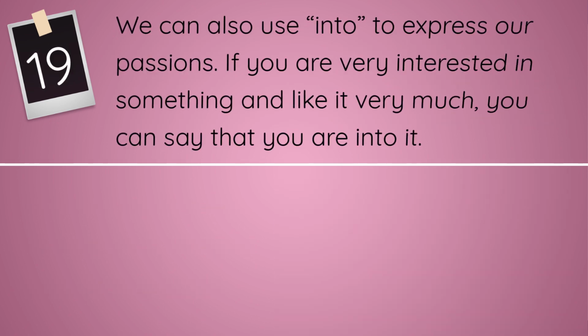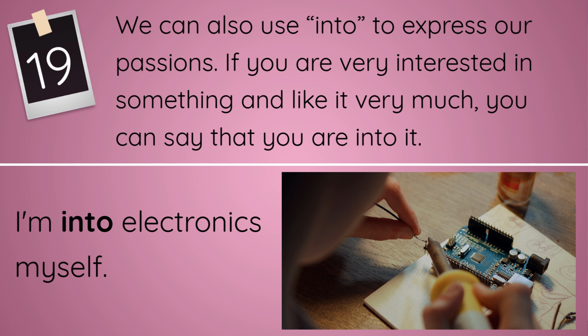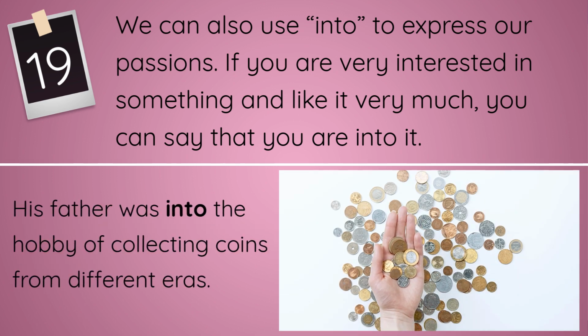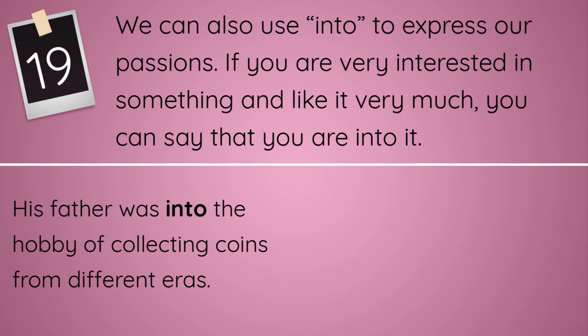We can also use into to express our passions. If you're very interested in something and like it very much, you can say that you're into it. For example, I'm into electronics myself. His father was into the hobby of collecting coins from different eras. Remember that this usage is informal and can also be considered idiomatic.